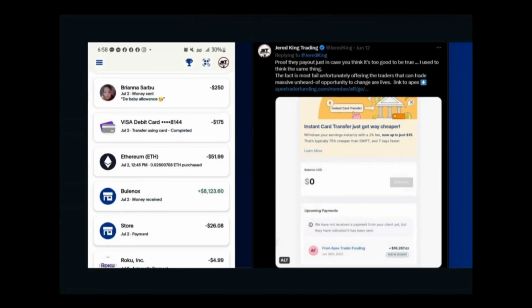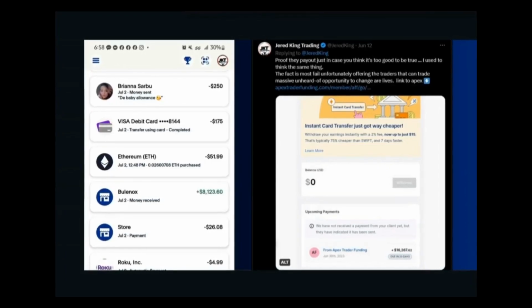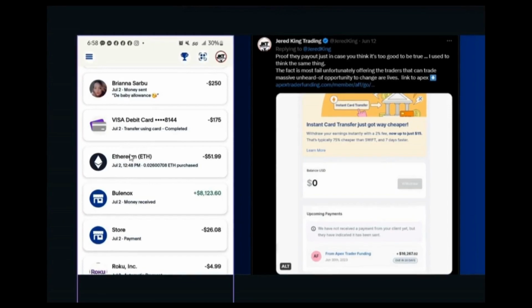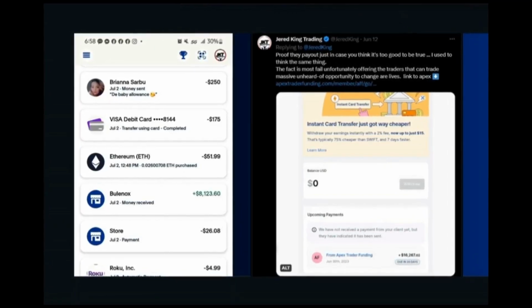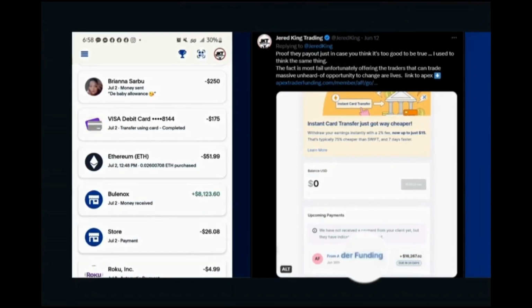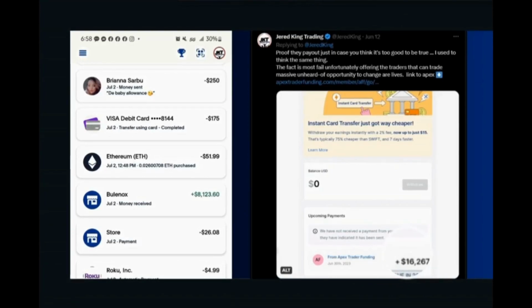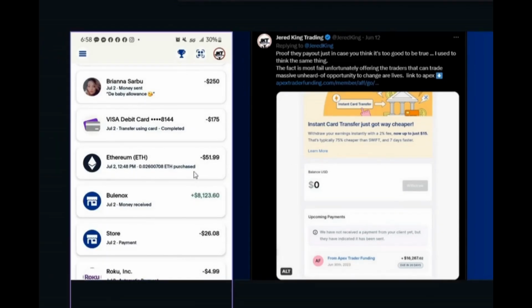The fact is, futures trading is awesome, but without the leverage, you're going to be struggling. I just want you guys to see that they are real and that you can do this and you can make money with them. Here is a payout from Apex Trader Funding in June, $16,267. And then Bulenox that same month was $8,123. That is $24,000 in one single month using these funding companies.